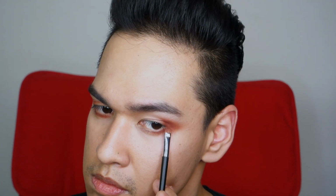And with my little Dior smudge brush, I'm gonna apply it on the bottom. And with a deeper shade of brown, I'm gonna use, let's see. I'm gonna use actually that fun little purple, right all the way in the end.